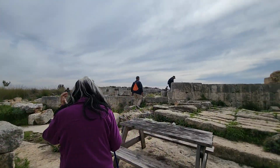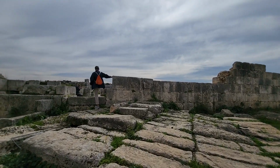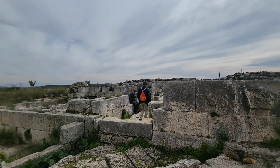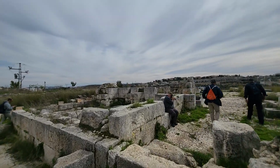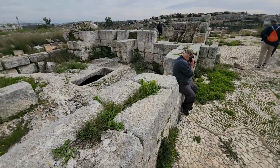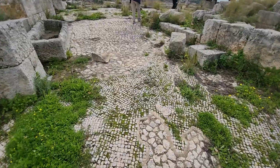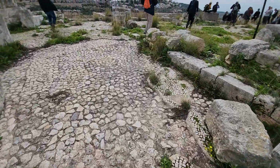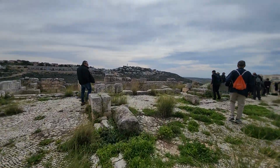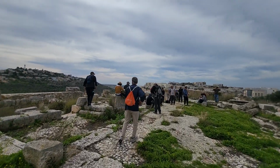It's called Deir, which is usually used to describe a monastery, and Sama'n, which is Simon. Was that Simon? We don't know. Oh, look how beautiful it is. Look at the mosaic floor, which is not the best mosaic floor ever, but that place was used mainly for agriculture. Then you don't need to impress people here.